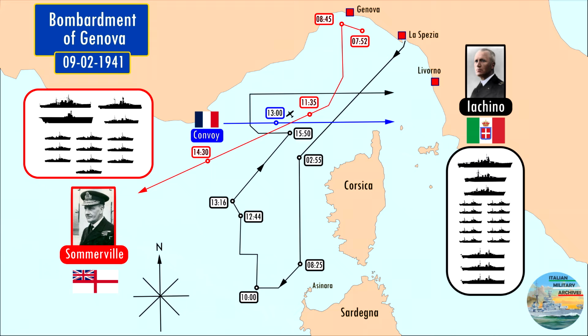Later, news came that Force H had bombarded Genova, and Iachino set an intercepting course, without any clear news or sightings of the enemy. Unknown to everybody, he was on the right course to intercept. However, aerial reconnaissance mistook a French convoy moving from Toulon to Algeria for Force H. Thus, Iachino changed course, ordering battle stations, but soon he discovered the error.